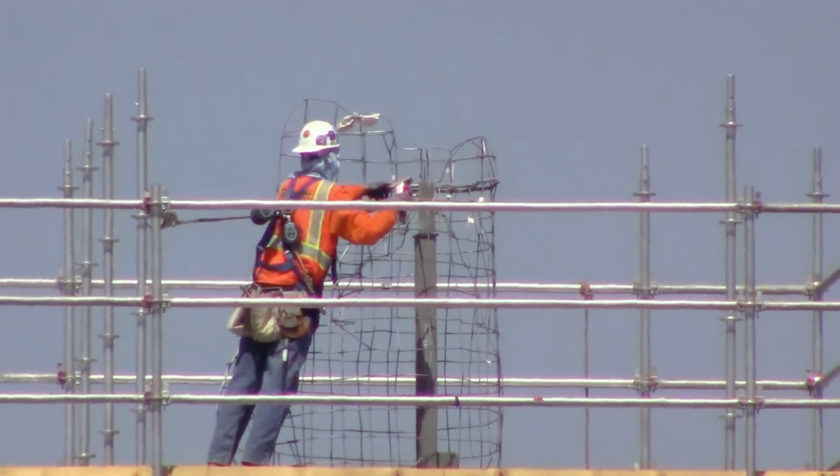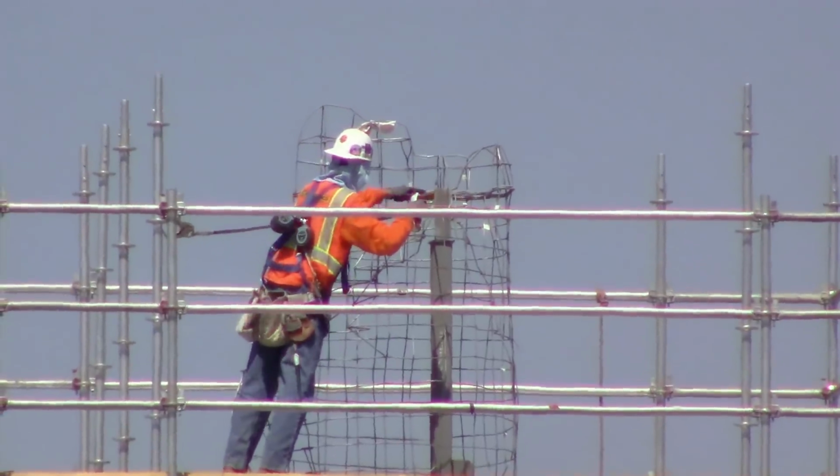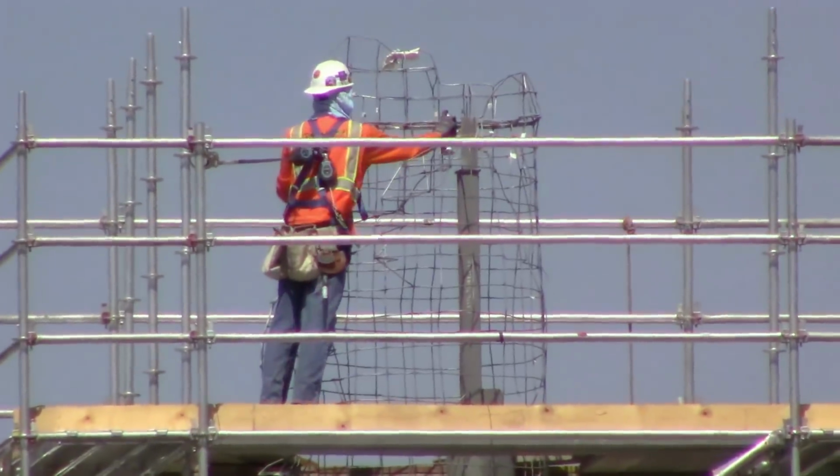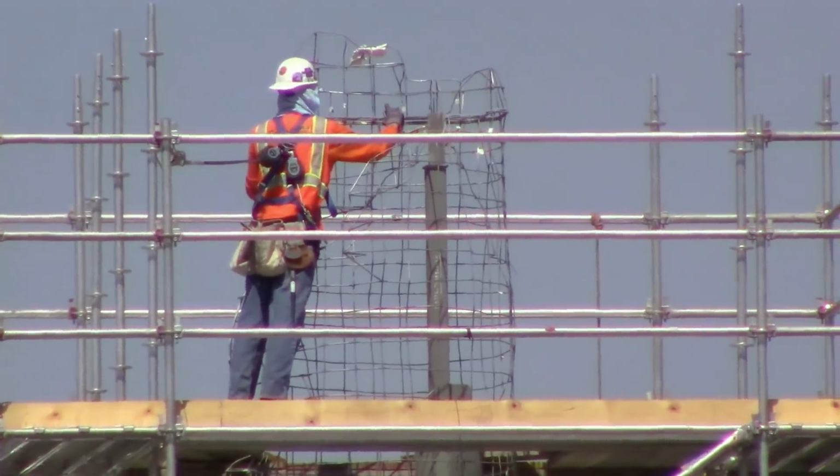Now the worker is at the top of the spire framework. He's using a welding brush, which is used for cleaning the welding surface. He's spraying on a protective coating to prevent the wire from rusting.